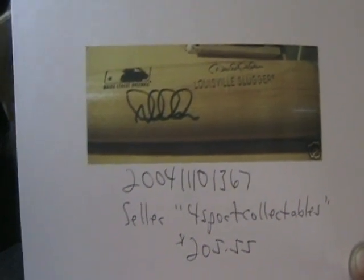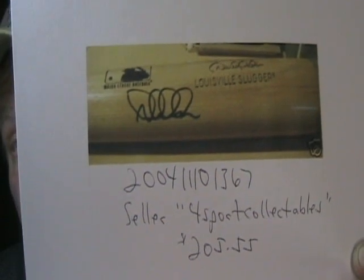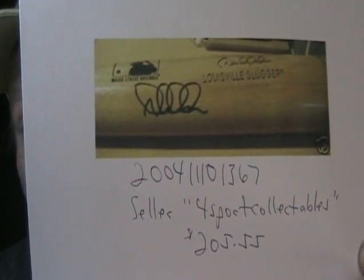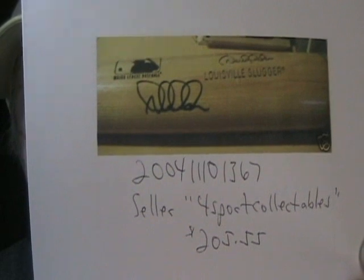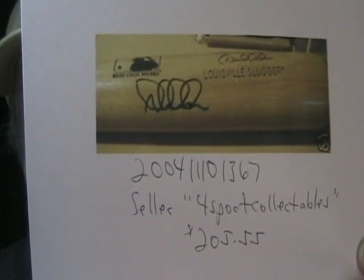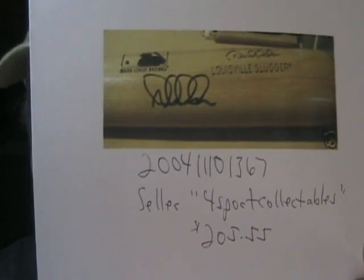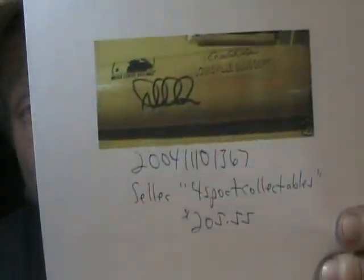For a couple $100, he could have had maybe a PSA DNA Jeter autographed baseball or a couple of card-produced autographed cards, but instead he went out and spent $205 on a Derek Jeter fake autograph on a baseball bat. And if you're the buyer of this, you bought yourself a 100% forgery. That's why I call you guys morons, because you keep these guys in business.